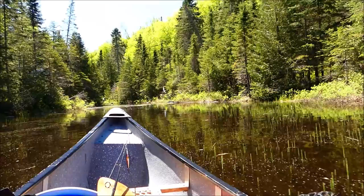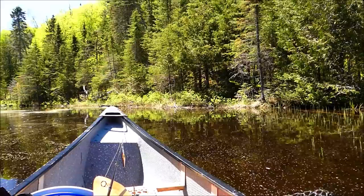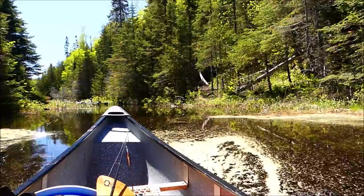Can we get past there? It opens right up into a big lake. Yeah. Can you lift over to it? Beauty. It's a two-tiered dam. There's a little pond in between this dam and the next one.